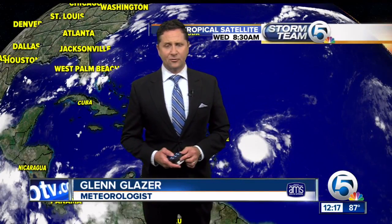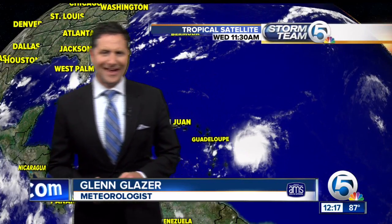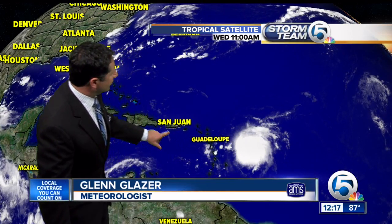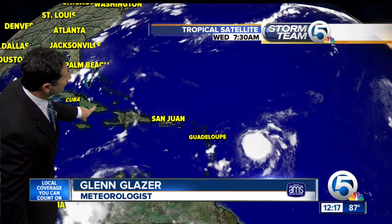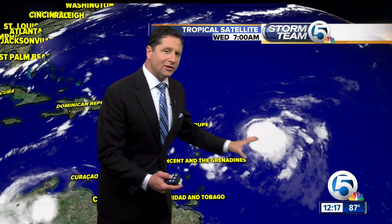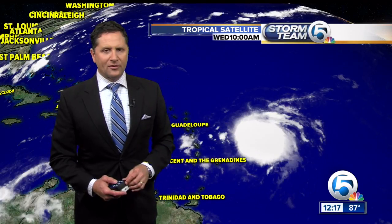Good afternoon again, everyone. And of course, we start with Tropical Storm Erika, which continues to move toward the Leeward Islands now. And here's Puerto Rico here, and Hispaniola, and Cuba here, and we're all the way up there to the northwest. The storm has really grown a little bit in size over the past 6 to 8 hours or so, and it looks much stronger than it did earlier this morning.